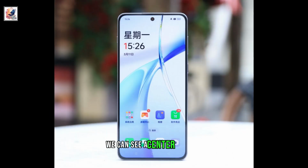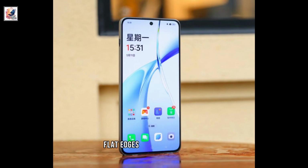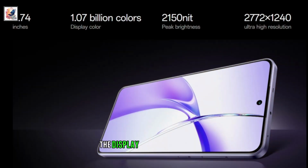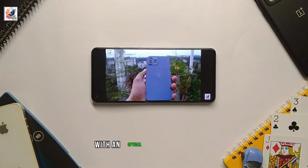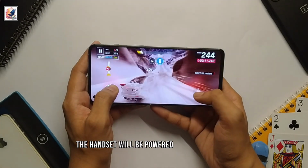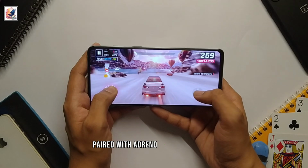We can see a center position punch hole cut out for the selfie shooter, flat edges, and narrow bezels. The volume rocker and power button are on the right side. The display is a 6.74-inch AMOLED display with a 120Hz refresh rate, with an optical fingerprint sensor and dual stereo speakers. The handset will be powered by the Qualcomm Snapdragon 7 Gen 3 SoC paired with Adreno GPU for graphics.